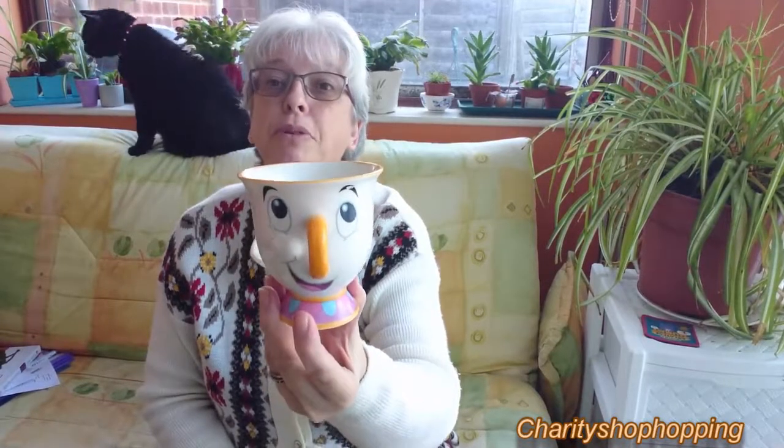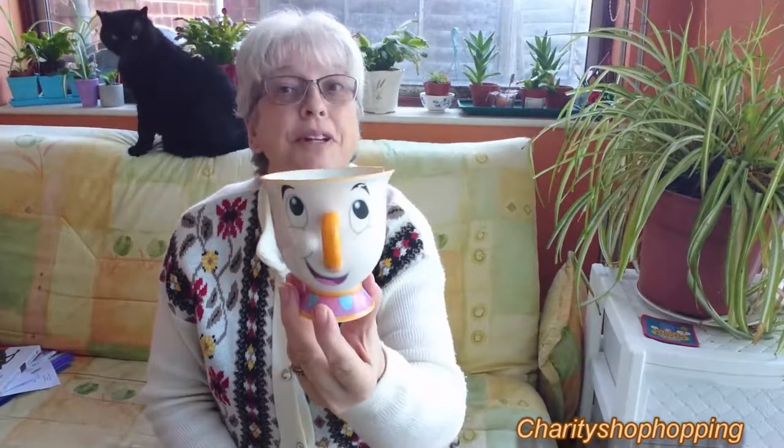It is one of my other finds from a charity shop for a sensible mug. I mean, obviously he needs washing because he's covered in dust, but it'll just need washing up before I give it to my daughter to go with Mrs. Potts' money box that she's got upstairs. She's been looking for one of these for a long time.